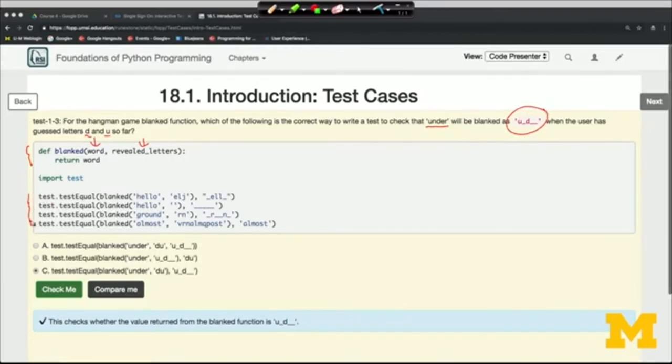And in the code, we have some examples of invoking test.test equal. Our challenge is, what's the right invocation that will check whether the blanked function, when given under and D and U, will return this? So the correct answer is C, and let's see why. When we invoke the blanked function, we have to give it two values, the word, under, and the letters that have been already guessed. And then we're checking whether what came back from the whole invocation of blanked equals the U blank D blank blank.